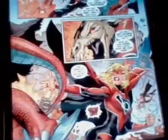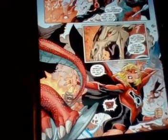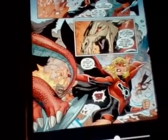Oh, and we have something clearly pulled out of the 90s with this page here. On page 165 of the trade, say hello to the boob-butt pose. Yep, the artist got to do this again. When I saw this, I'm like, wow, they brought this back again. The boob-butt pose. Just because, I had to bring it up.